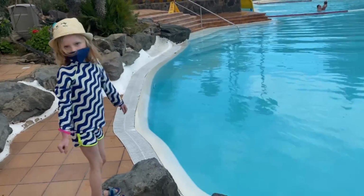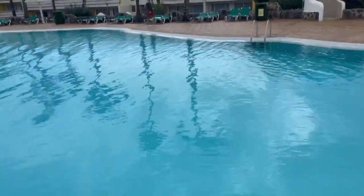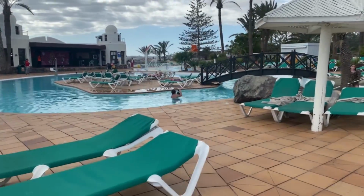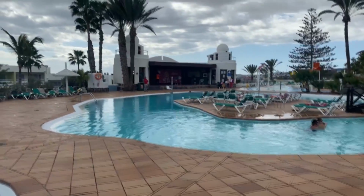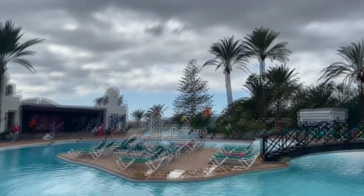So this pool really is very, very cold. A couple more people in this pool. Even the baby pool's dead. Looks like there's a dance class on over there, but it is a bit chilly for the pool, so you can see. Looks like it's gonna rain. It's a shame.